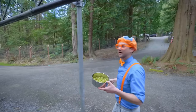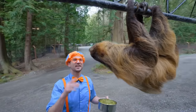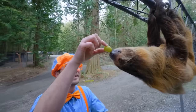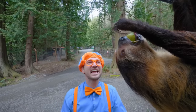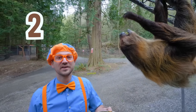Hey, and check these out over here. Here's another one. Whoa! Here's a second sloth. Hey, whoa, how are you? Here you go, are you hungry? Do you want a grape? Yum! You love your fruits, huh? Oh, he's using his hand. These are actually 2-toed sloths.